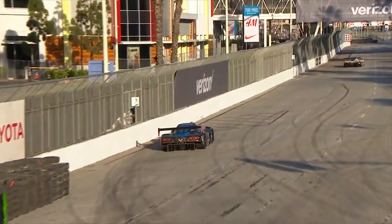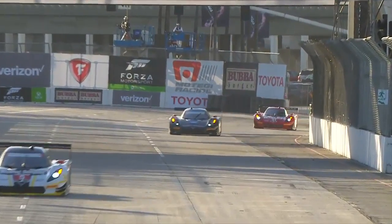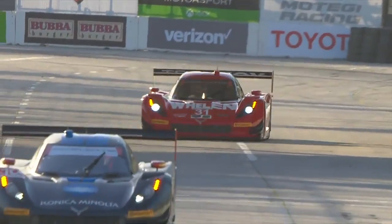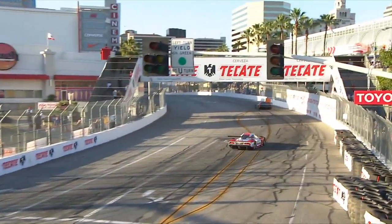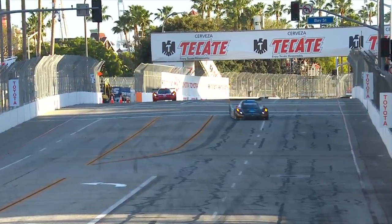The Genelozzi team, RSR Racing, will change the name of the team. We haven't heard yet when that car will make its debut. Great to see another manufacturer involved, however.